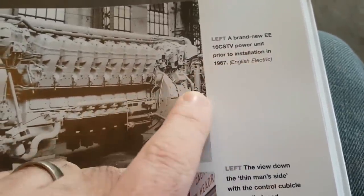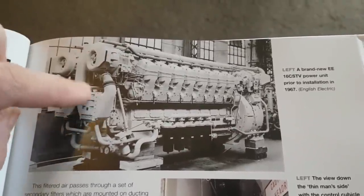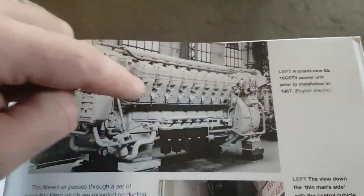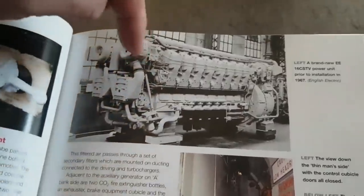16 power unit prior to installation. But there you go. Here's your turbo or your superchargers. Superchargers. Yes, turbochargers, which you get on diesel engines and not electric motors. And pistons, very much similar to the diesel engines with those sleeves in, and they're ginormous. So now you are accepting that they're diesel engines.